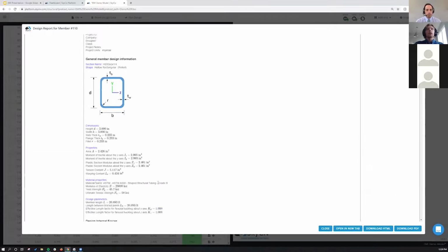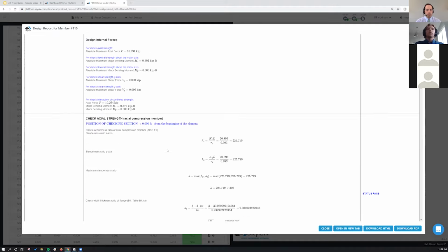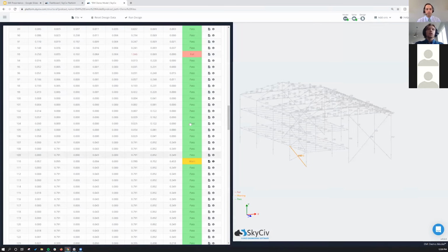So this is something that we get a lot of positive reinforcement on from our other current users, because they don't really see this in any other option that's out there, this level of verification, this level of hand calculations that you're able to then use.